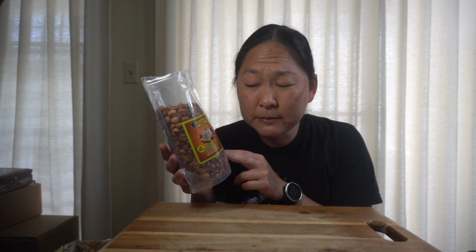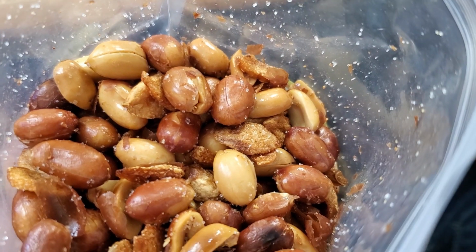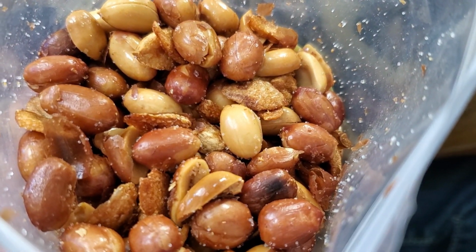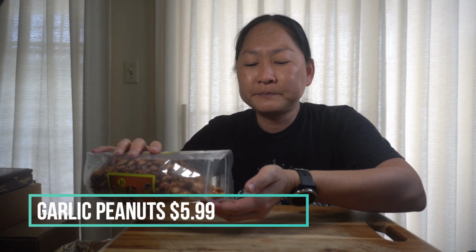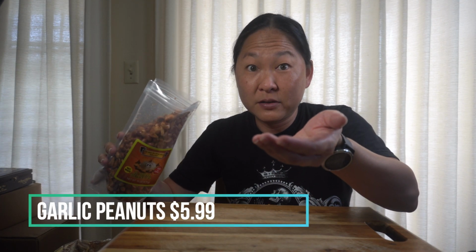Hear that crunch, really crunchy. Actually, the crunch is coming from the slices of garlic. A good snack. It's a pretty big bag, so definitely a good thing to grab when you're going to a party, or you're with friends and drinking in the garage, that type of thing. That's what I think of when I eat this, just talking story and having pupus. This is a winner for a snack with beer.